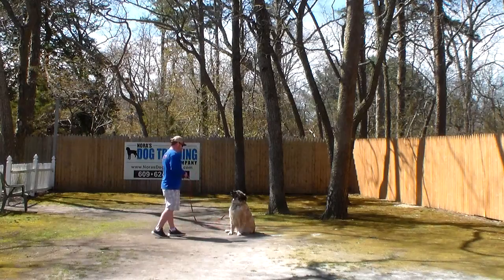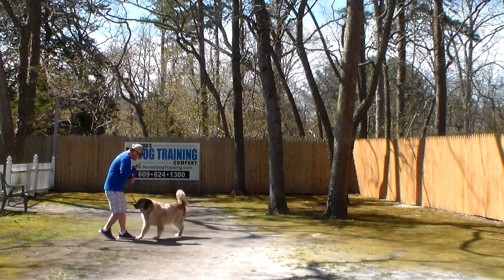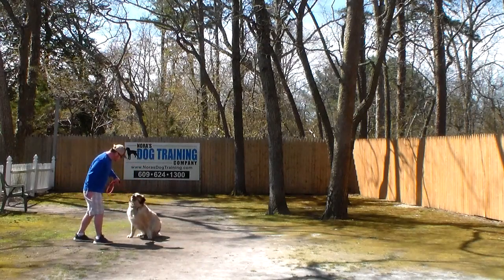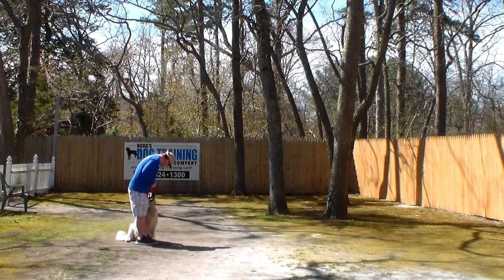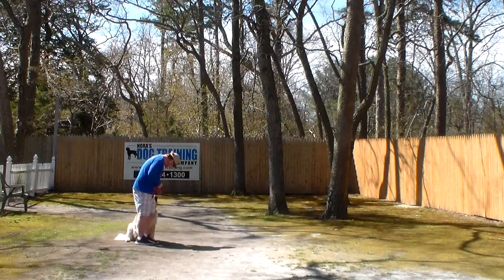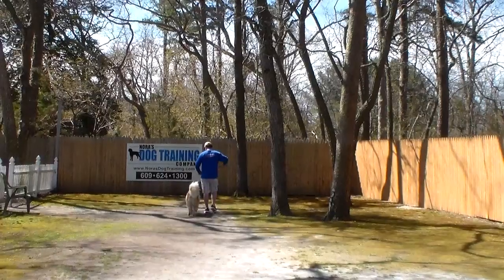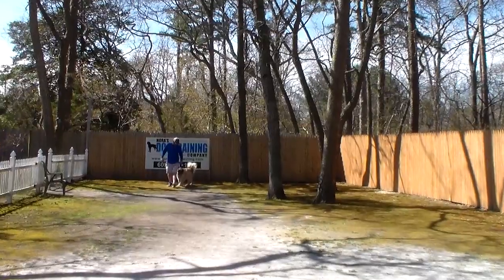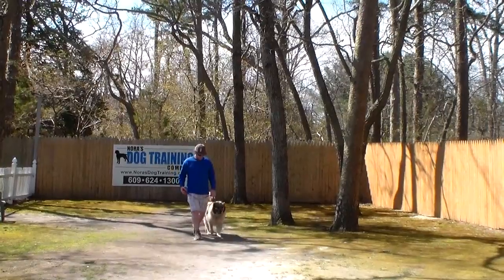Rich leaves him again in another sit stay. And he's very focused on Rich, and this time he's going to call him in, have him sit, and then return to heel. And back sitting. Napa's a little bit slower than Murphy on some of these commands, but he's an older boy. We make allowances for that. Sometimes by 5 or 6 they can be getting a little arthritis. Sometimes they're a little bit slower on their sits.